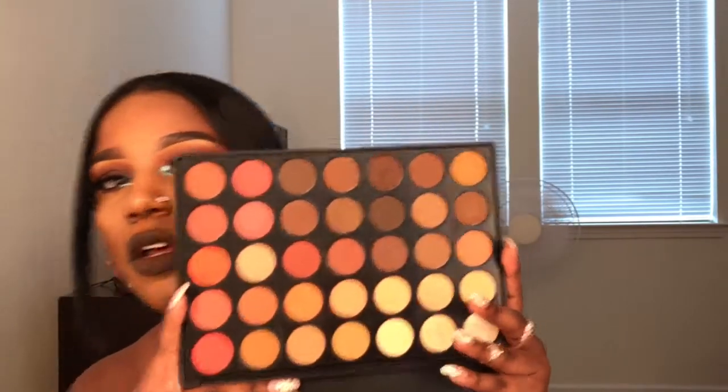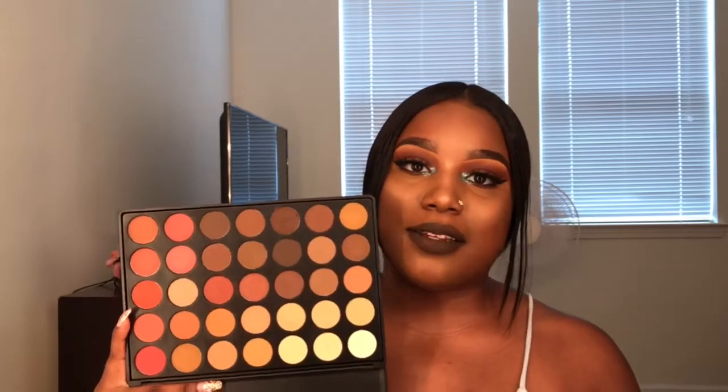It also comes with a mirror. I don't know if you guys can see in the camera. I don't really want you guys to see because I don't want to blind you or anything, because these lights are really bright. But yes, it comes with a mirror as well. So I highly recommend this palette over the Morphe palette if you want to save a few coins. But for the most part, these palettes are exactly the same.